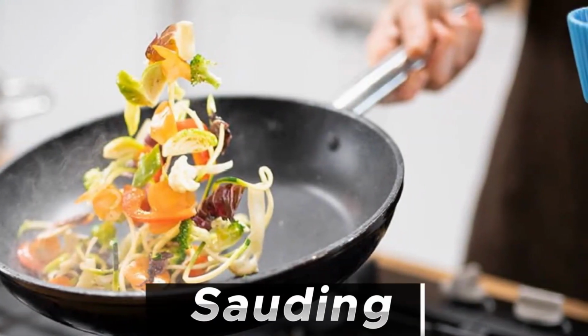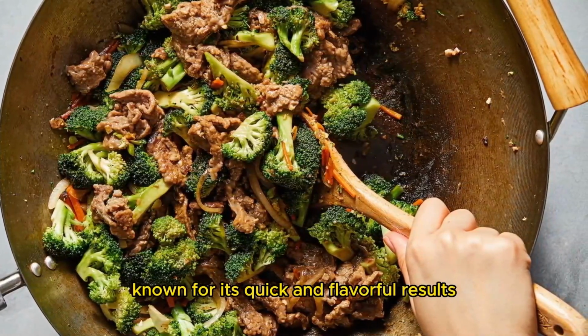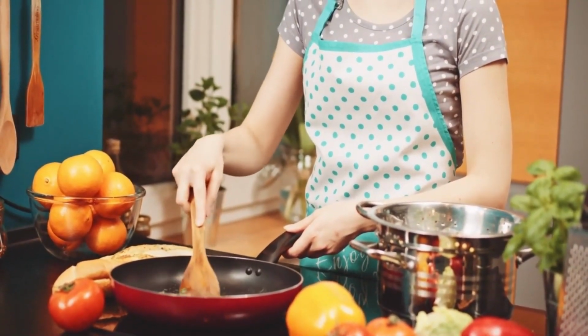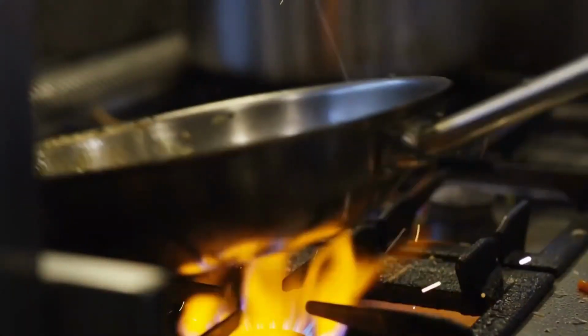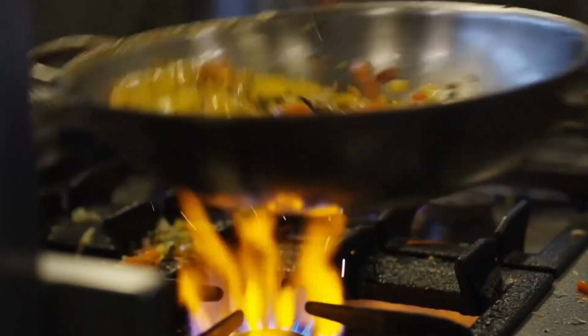Number 1. Sautéing. Our first technique is sautéing, a classic method known for its quick and flavorful results. Chefs use a small amount of oil or butter over high heat, allowing ingredients to cook rapidly while maintaining their natural textures and flavors. The high heat creates a beautiful caramelization on the surface of meats and vegetables, imparting a delightful taste and adding depth to any dish.